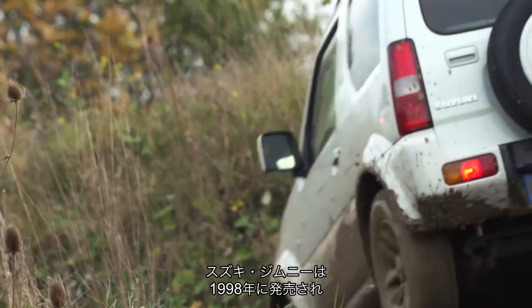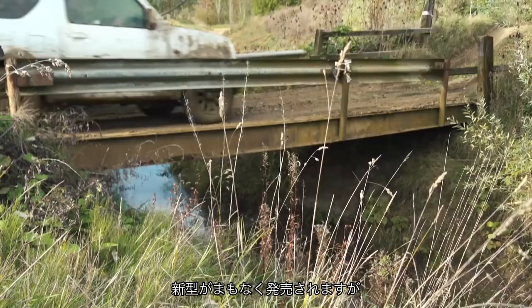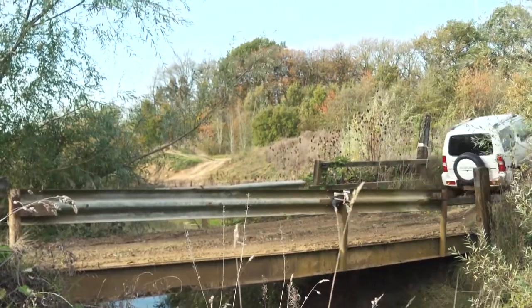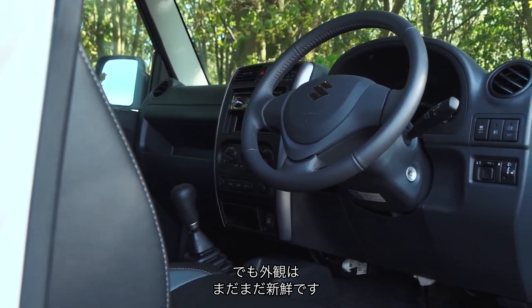Suzuki Jimny, on sale since 1998, which is phenomenal. Might make it the oldest car still in production. There's going to be a new one next year, so this is kind of a last hurrah as far as we're concerned with this car. And it is cool. Still looks fresh, doesn't it? The interior doesn't, but the car outside still looks fresh.